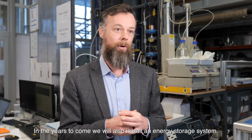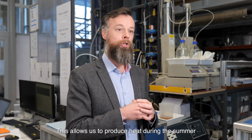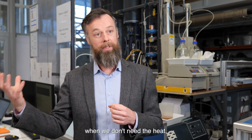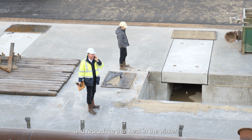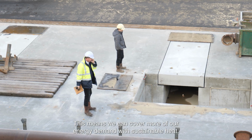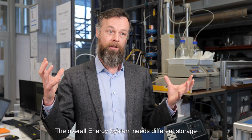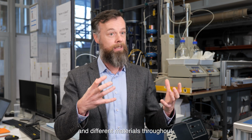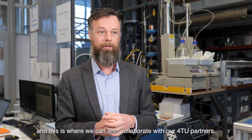In the years to come, we will also install an energy storage system. This allows us to produce heat during the summer, when we don't need the heat, store it in the shallow subsurface, and reproduce that heat in the winter. This means we can cover more of our energy demand with sustainable heat. The overall energy system needs different storage and different materials throughout, and this is where we can also collaborate with our 4 TU partners.